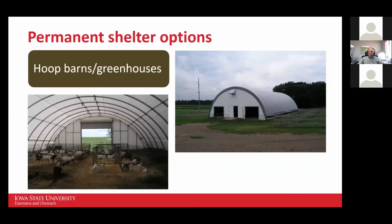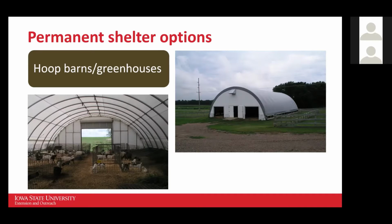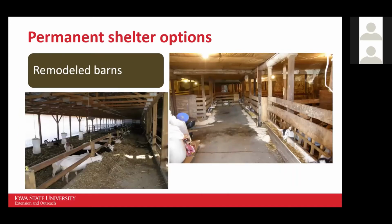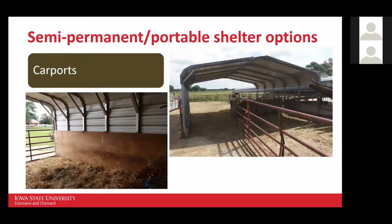So shelter options, all kinds of different ways to house goats. I'm not going to spend a lot of time going through the different options because it's hard to give any standard design recommendations because there are so many different variations from farm to farm, but you can use hoop barns or greenhouses. They can be a nice option. Post frame buildings, this can be either purpose built for goats or remodeled machine sheds or things like that you can put goats into. Old basement barns, that's fairly common that people will remodel those as well. They do have some challenges that I'm going to get into later on.